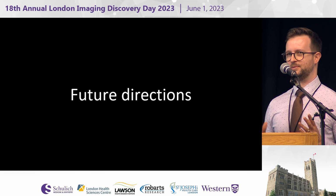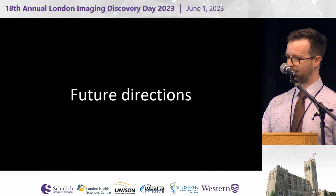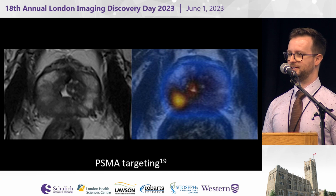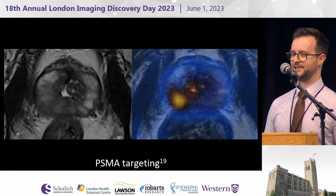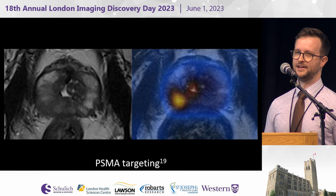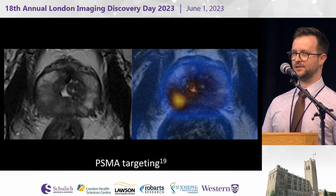Let me finish with some cool new directions in prostate biopsy imaging. PSMA, or prostate-specific membrane antigen, is a radiotracer that quite specifically goes to prostate cancer. It's generally used in the setting of whole-body PET-CT to identify metastatic disease, but you can also image the prostate, like in this nice PET-MR, and use the uptake in the prostate itself to guide your needle.